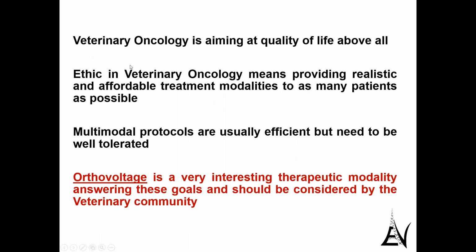Vet oncology is aiming at quality of life above all. Ethics have to be very important to us. And that means providing realistic and affordable treatment modalities to as many patients as possible. Multimodal protocols where you include radiation therapy are the best, but they need to be well tolerated. So you need to find an equilibrium between what you're doing as a treatment and the side effects. We need the patient to go through the treatment with very few side effects. Otherwise, the owner will stop.